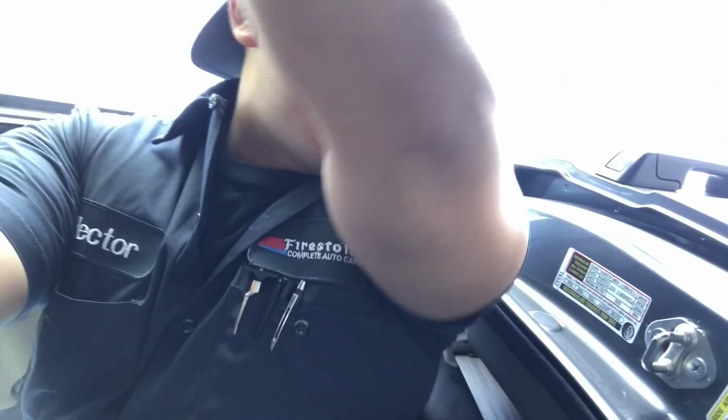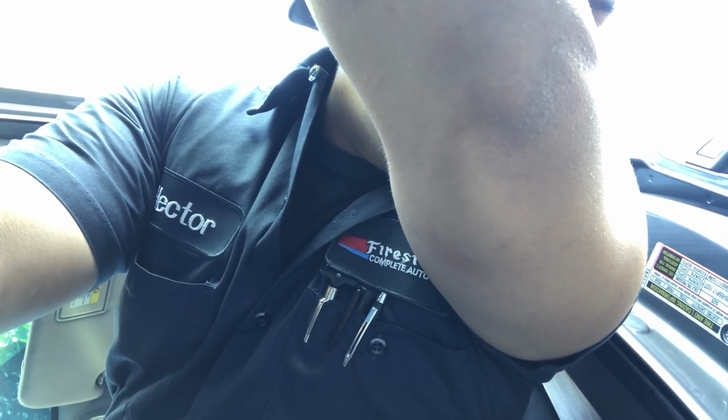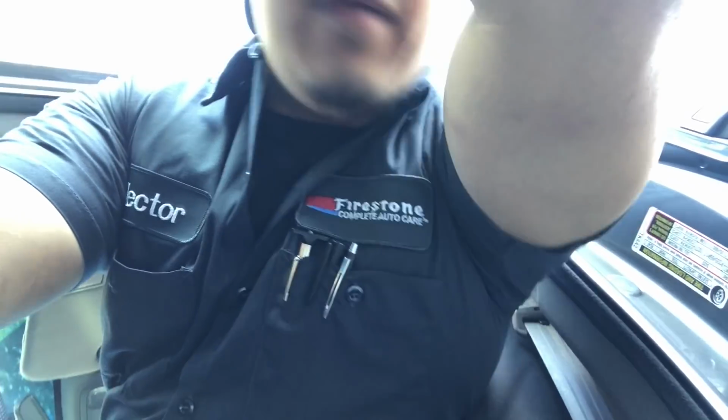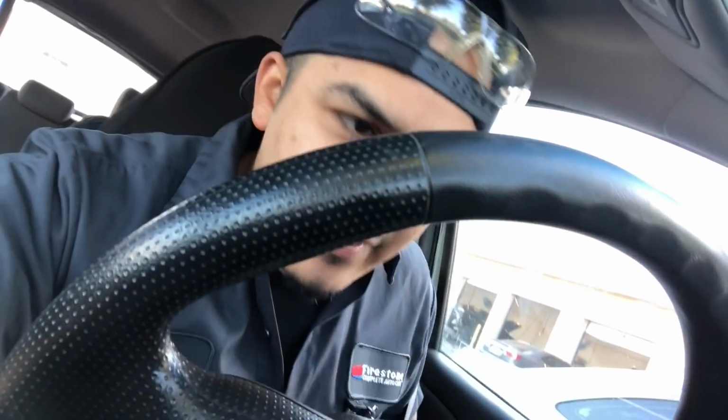This is a Honda Odyssey. Let's see, this is a 11 5FNRL 5H2BB. The 10th VIN digit is a letter B, so that makes this a 2011 Honda Odyssey with a 3.5 liter engine. We also got a TPMS light that is on, but I'll be making another video with a quick tip for you guys on TPMS lights for the winter.